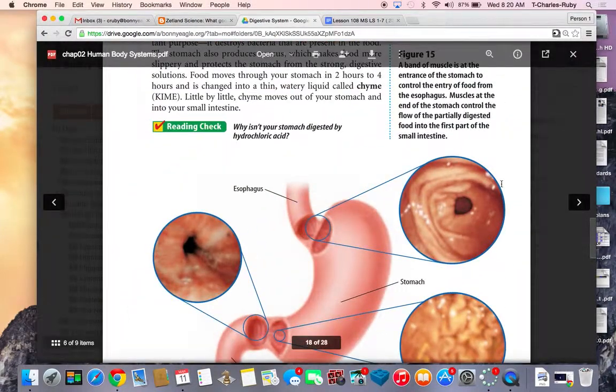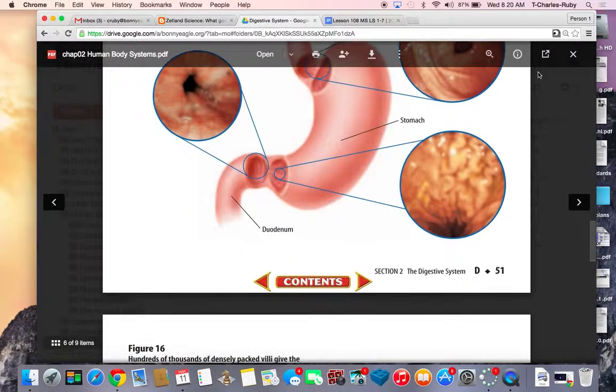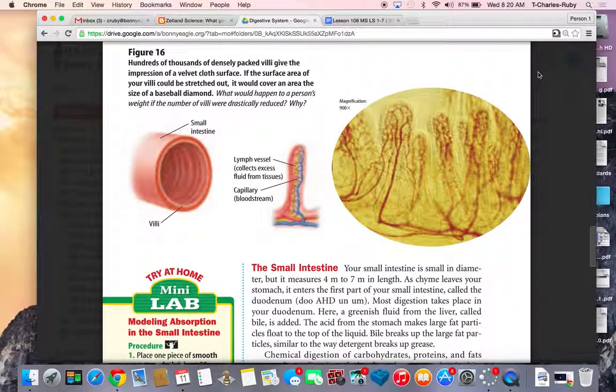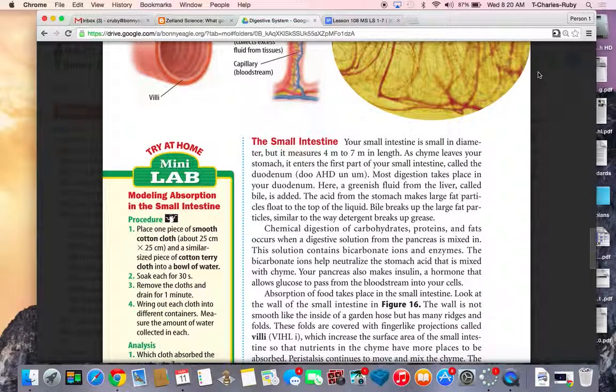And here's some nice pictures of the stomach, esophagus. Then we have that duodenum. So it goes to the duodenum and it's heading towards the small intestine. Yay, the small intestine. Your small intestine is small in diameter but measures 4 to 7 meters in length.